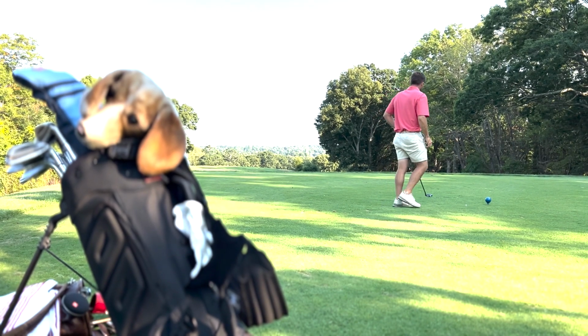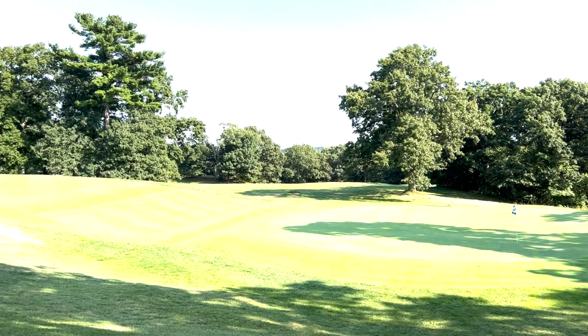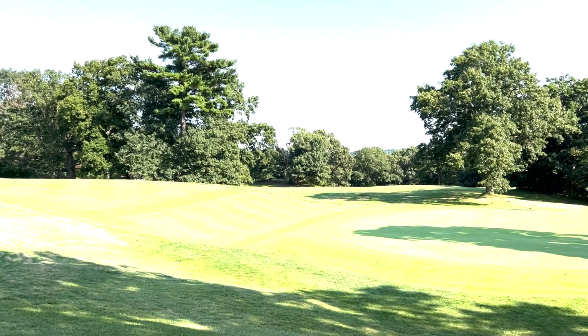But overall, George Wright is worth playing, worth seeing. Go play it. If you live in Boston, it's a great deal. If you don't, it is absolutely worth the drive for a day trip to play George Wright Golf Course in Hyde Park, Massachusetts.